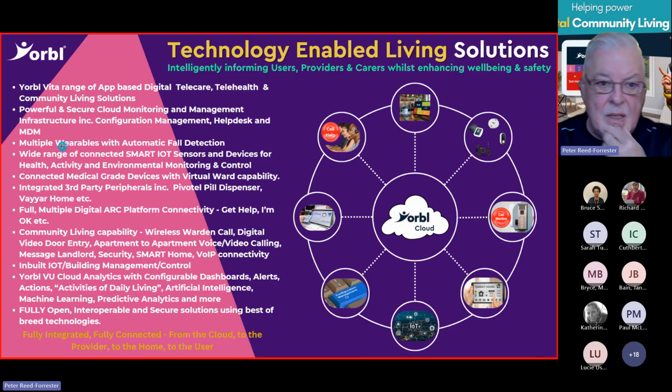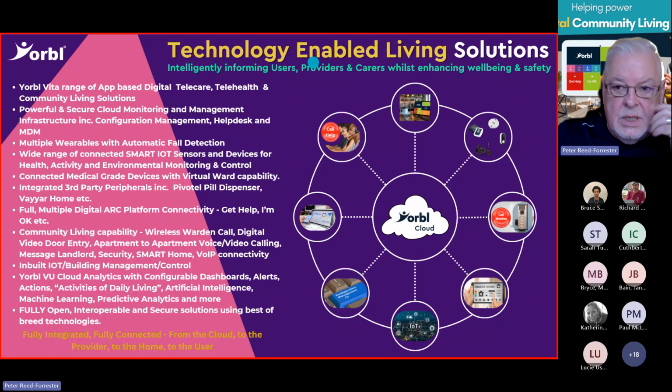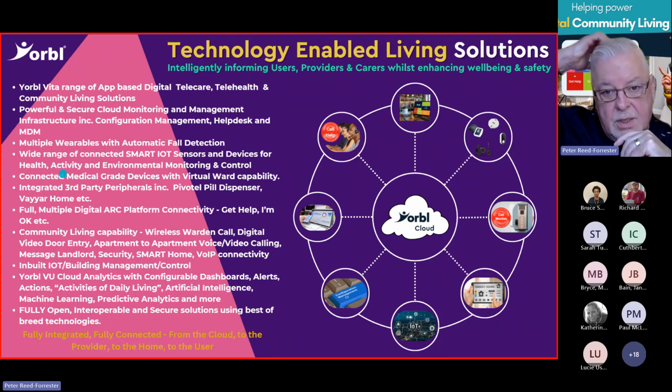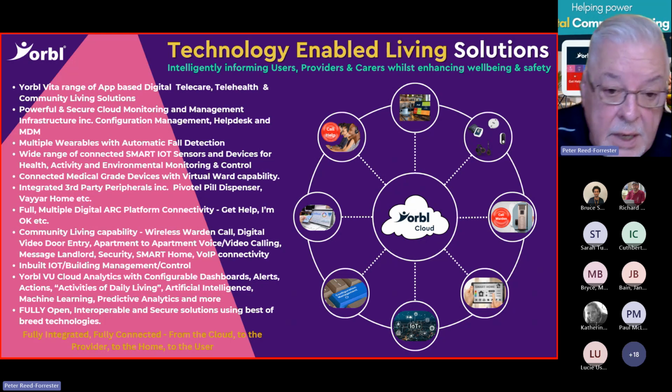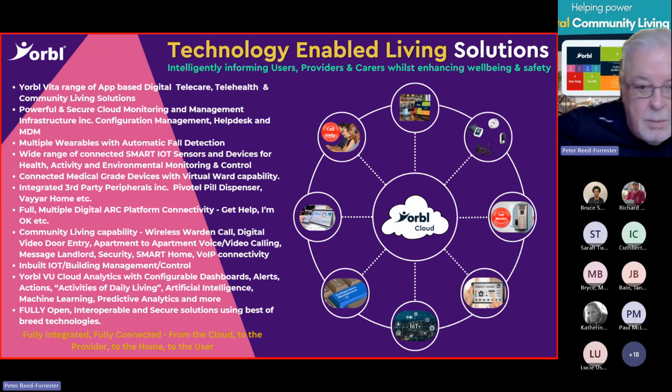So, technology-enabled living solutions. In a nutshell, as I said earlier, it's a range of app-based digital telecare, telehealth, and community living solutions, which we'll come to. It's a very cloud-oriented solution, very secure, with full management infrastructure in the cloud with configuration management, help desk, and mobile device management. Everything is there. We have multiple wearables and peripherals, full detectors, everything you would expect, and much more, including a wide range of connected IoT sensors and devices. This includes medical devices for health, medically certified devices, certified by the NHS, etc., that can be used to gather health information and create virtual ward scenarios.